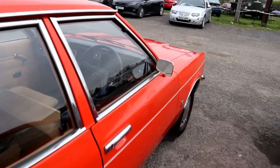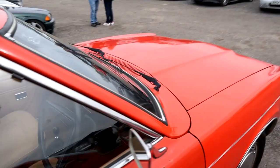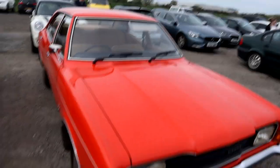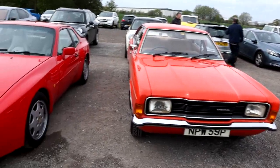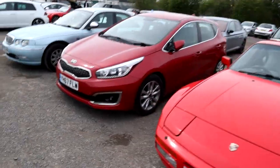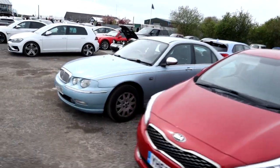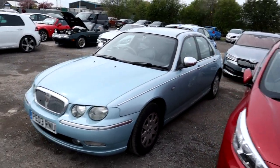Lovely looking Mark III Cortina. It's just a shame it's on the facelifted Mark IV Cortina dashboard rather than the better pre-facelift sloping dashboard. Gotta love a Mark III Cortina though. It's a Porsche there. Another Rover 75. They seem to be big today. There's a lot of those here. Estates and saloons.